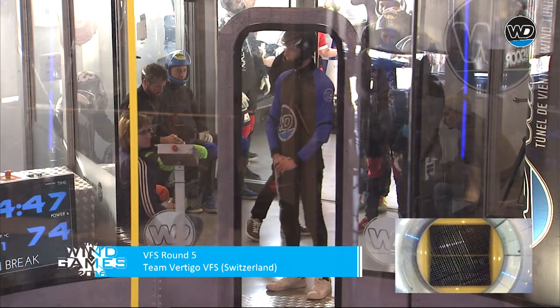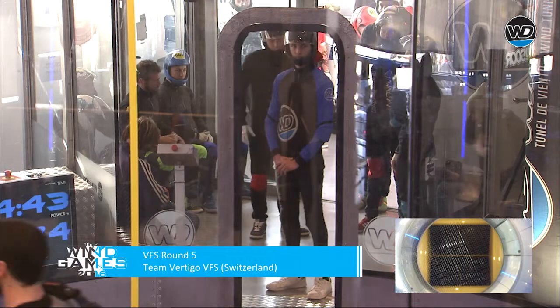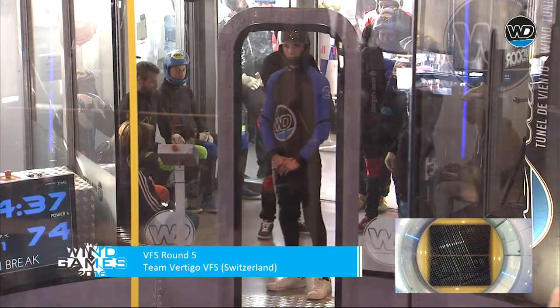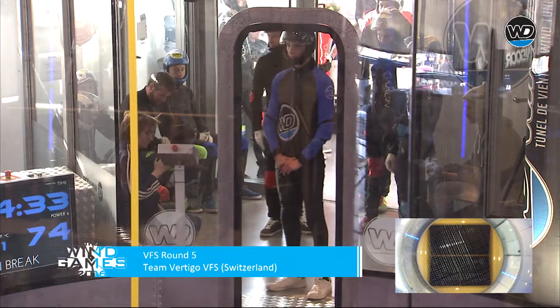Here we go. I think Team Vertigo are ready to get into the tunnel. The wind speed is rising because it's VFS. You can just see the teams there practicing their moves. As I said, this one does have a slot switcher in it, and it is fast. So we shall see what happens.